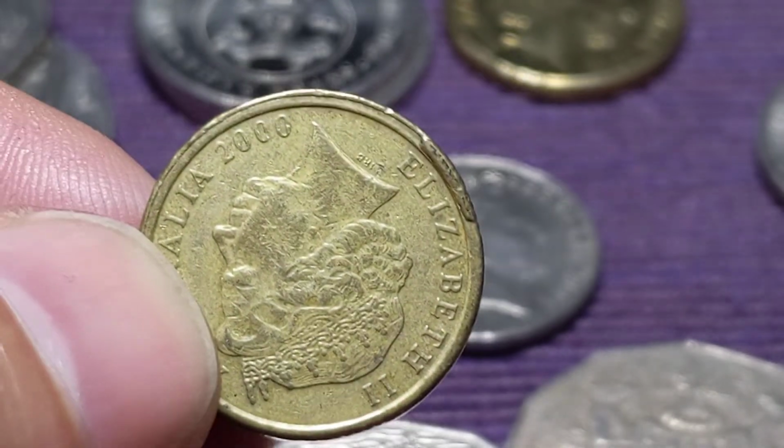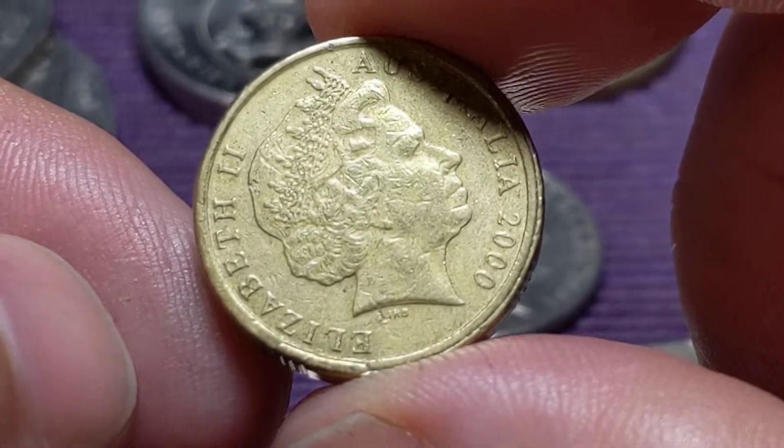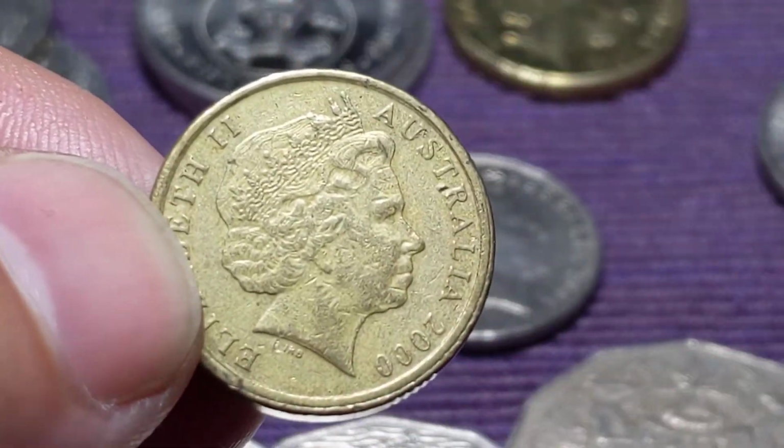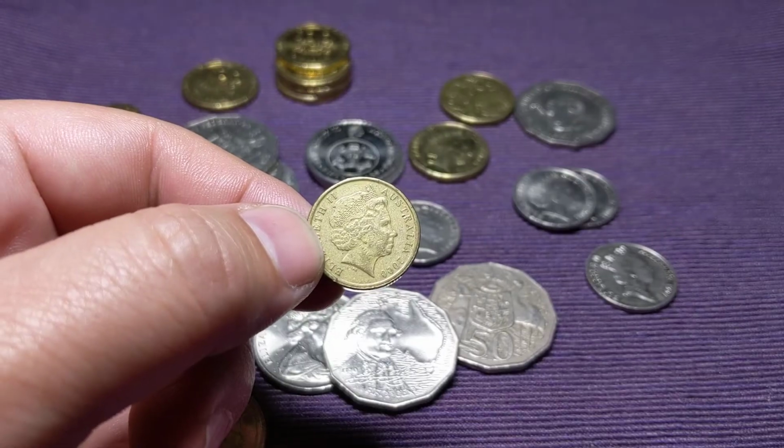So anyway guys, that's what I found this week, and I'll continue to try and show you more examples of what I've kept and why I've kept them, and who knows what we'll come across.